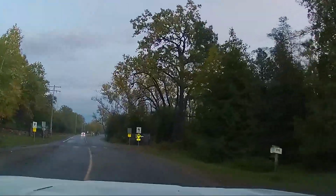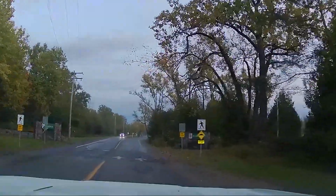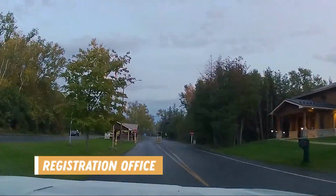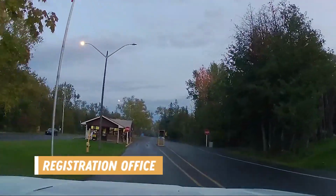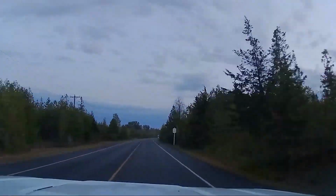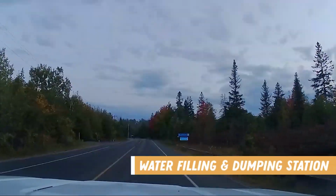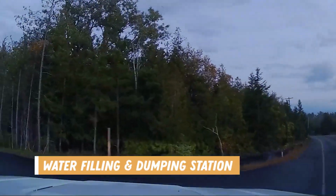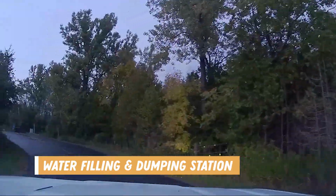We arrived later than we intended, but still had a little light left to get through registration. Here you just pull up to the gatehouse and they check you in from your vehicle. Then we made the long drive to find the water filling station, racing against the darkness. This was a great water filling and dumping station with nice paved lanes. It looked like it was pretty new.